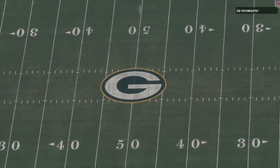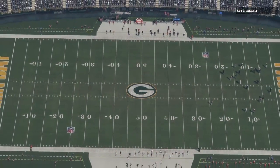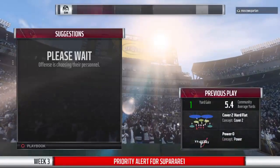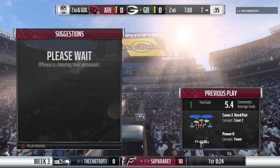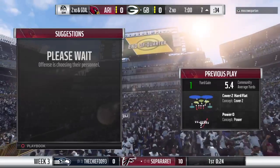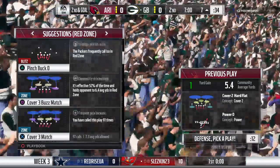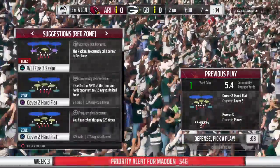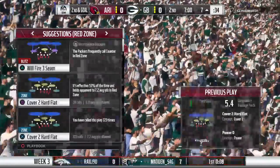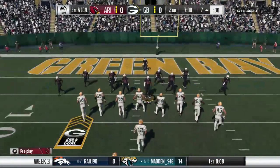With Charles Davis, I'm Brandon Gaudin. Second quarter about to get underway with the Packers in possession of the football. And they'll come up looking to keep this drive moving. And this seemingly endless drive continues.